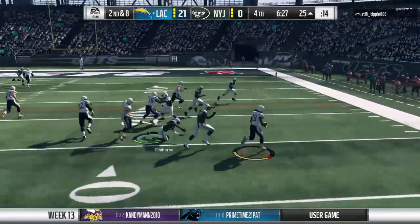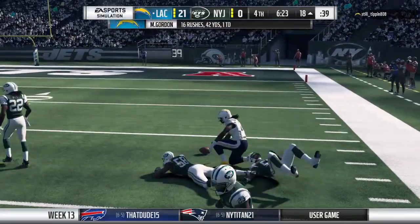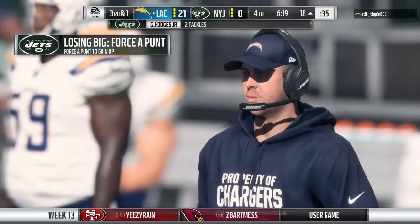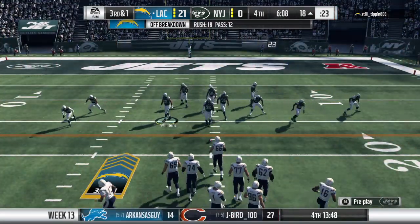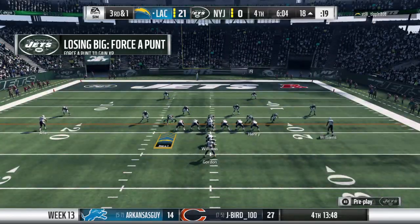Another tote for Gordon. He's been busy this afternoon. And he'll get it down inside the 20 to the 18-yard line. Good work to pick up 7 yards there. That gets him into a 3rd-and-1 situation. Nice job there defensively on 3rd down. Not only did they string the play out, but they didn't allow any room for a cutback. Really well organized on the defensive side.